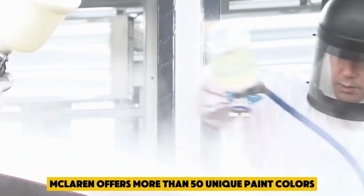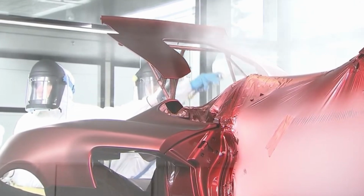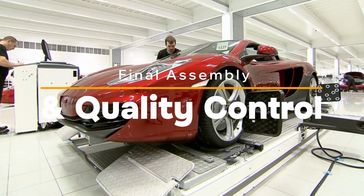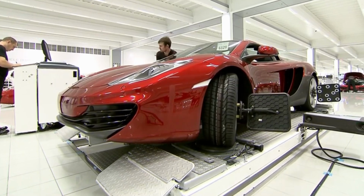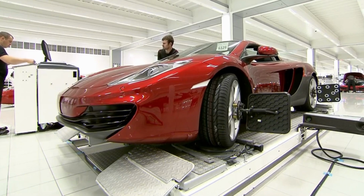McLaren offers more than 50 unique paint colors, including bespoke shades that match a customer's specific request. The final stage is where all the components come together. Assembly technicians carefully integrate the engine, transmission, and interior to create a fully functional supercar.